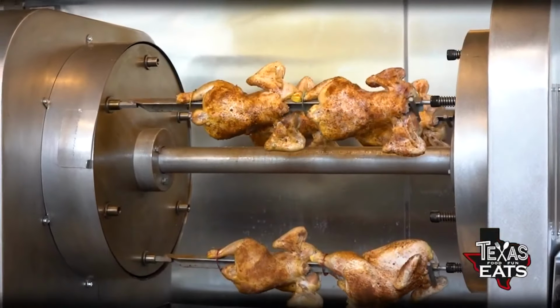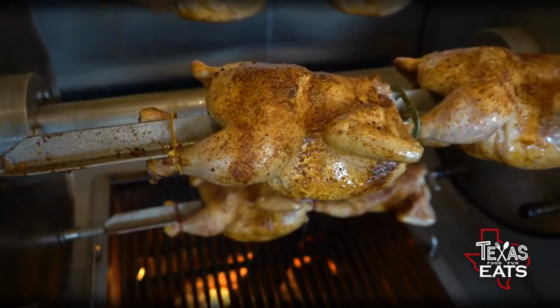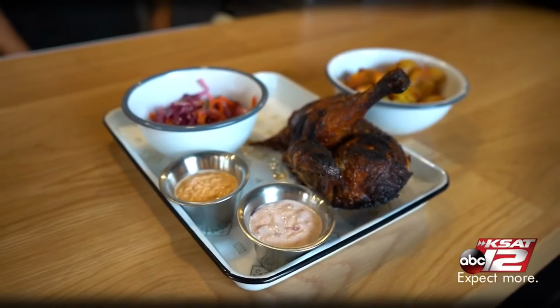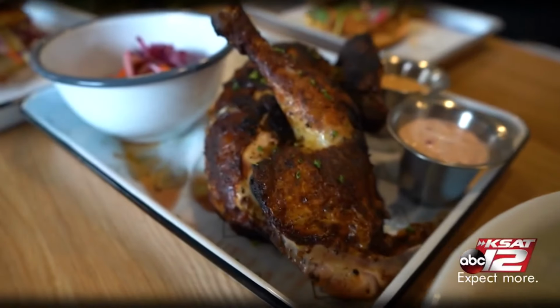And that's a part of that rotisserie process, right? All that fat from the skin is going in, burying itself all the way down to the bone. You're getting a really nice seasoning all throughout the chicken. It's a really great rotisserie chicken. This isn't your standard one you're gonna find at a grocery store or something like that, okay? This is like elevated. This is something that you want to enjoy and share, tell your friends about.